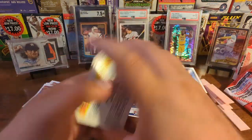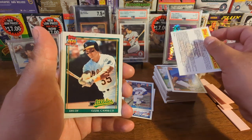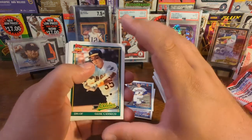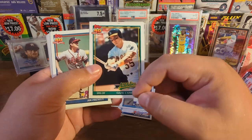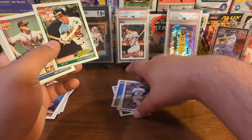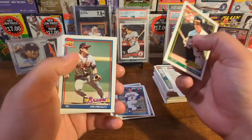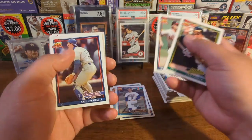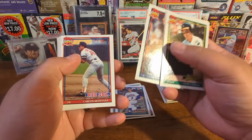Contest card, and we got another insert. We got another insert. Fool you! No, we didn't. It's Jose Canseco's younger brother. Thought we had an insert. I saw the green and stuff, and I thought we had another record breaker. I was wrong. Jim Presley, Gino Petralli, Carlos Quintana.